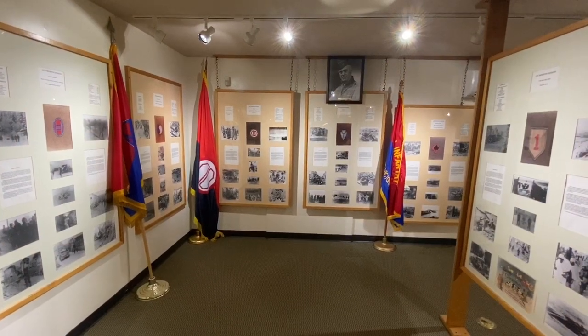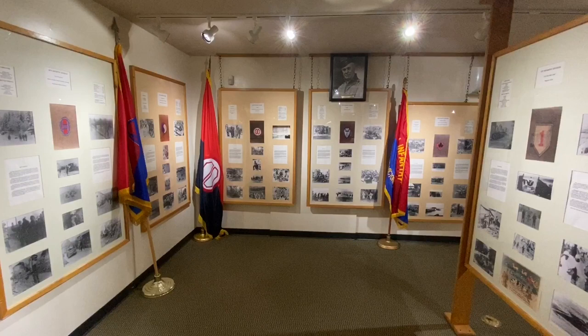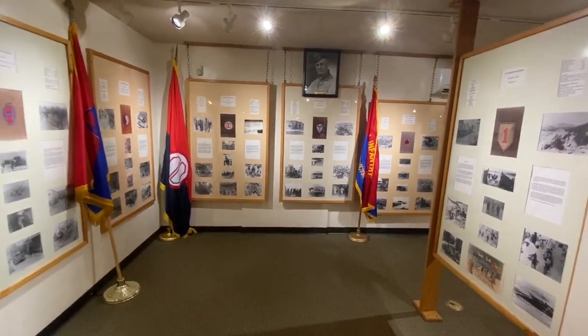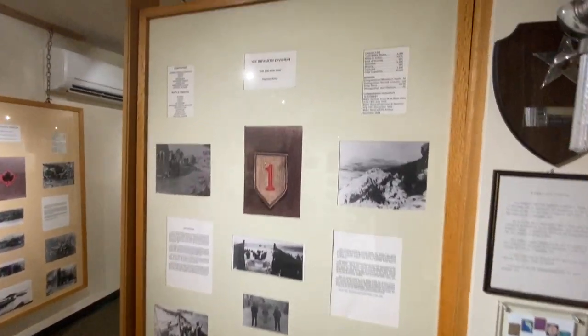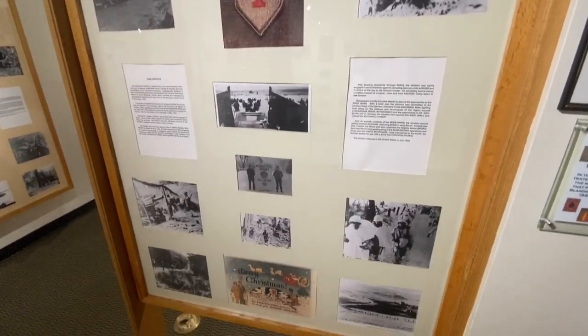Now, I mentioned earlier that there were just over 150 units that trained here at Camp Blanding. Of those 150 units, 9 of them were infantry divisions. So in this portion of the museum, we have a display for each of the 9 infantry divisions that trained here. Of those 9 divisions, 7 of them went to either the Mediterranean or European theater of operations. 2 of them went to the Pacific theater.